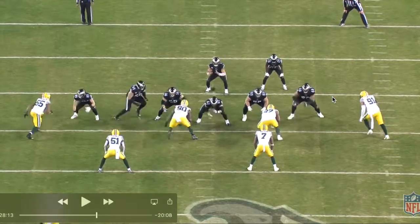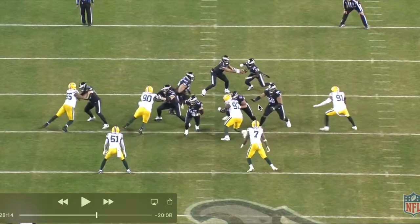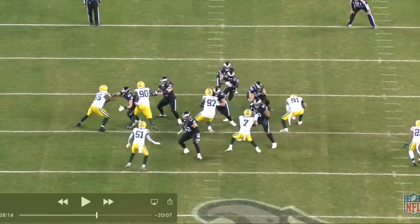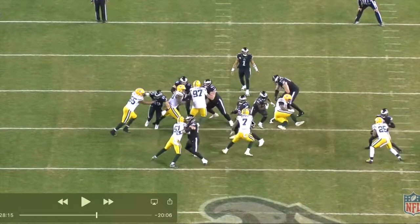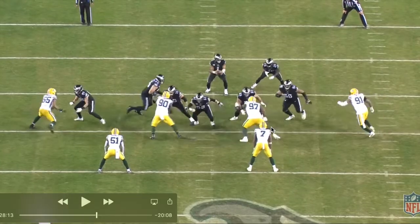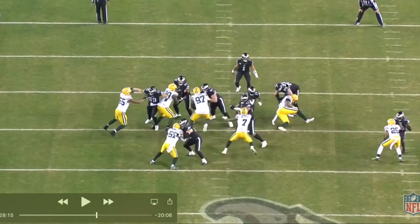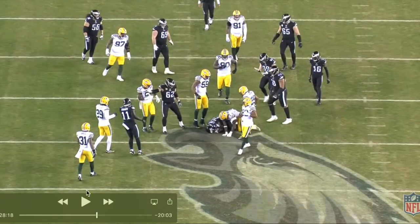See what happens here. Really good job. 97 gets washed down. We see 97. He gets captured. He gets washed down inside, gets pinned in the A gap. Number 7 doesn't get off the block. He gets off the block 5 yards on the field. Doesn't really play downhill. We get a good kick out here on 91. Preston Smith tries to spill it, doesn't. Lane opens up, back doesn't even need to make a cut.